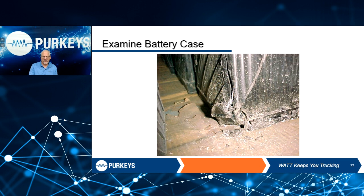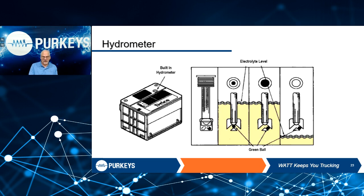And we've got a slide coming up here that shows us that. Another thing you need to look at, some of the batteries still have the built-in hydrometer, or the eye. And what you want to do is look at that. That's going to give you a fairly decent indication of the condition of your battery. So if you're looking at one that's fully charged, you actually see that ball is up inside that view, and you see a little green dot there.